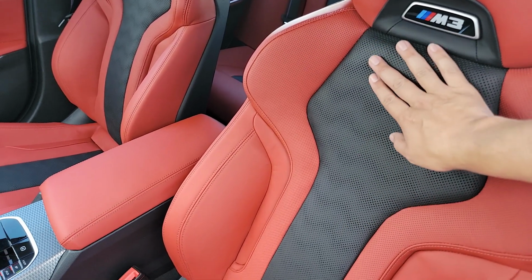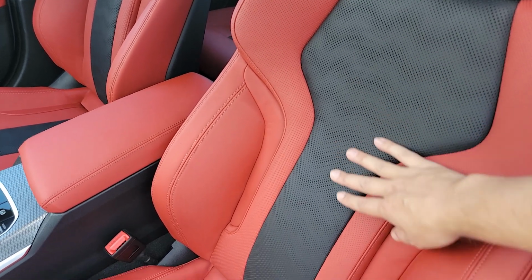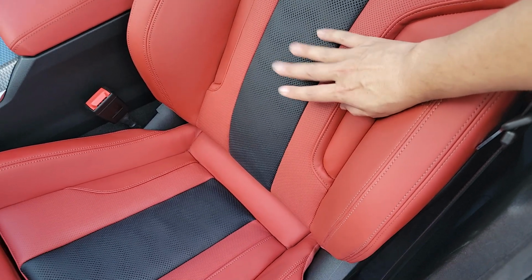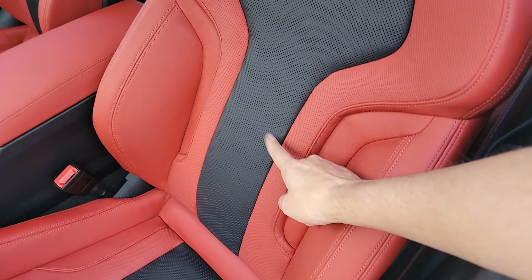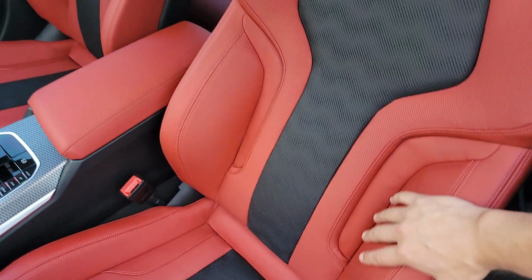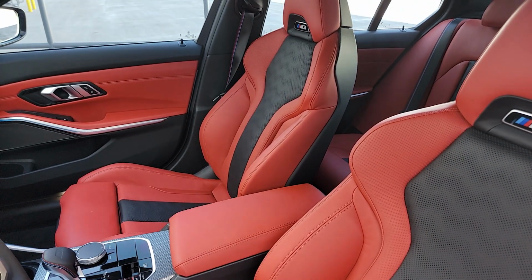I didn't do the air conditioned seats, but there is some ventilation in here and there is definitely a lot of lumbar support. That was part of the reason for going with the sport seats, because it has the nicer lumbar support. They're very, very comfortable seats, I will say that right now. And they do actually look really nice.